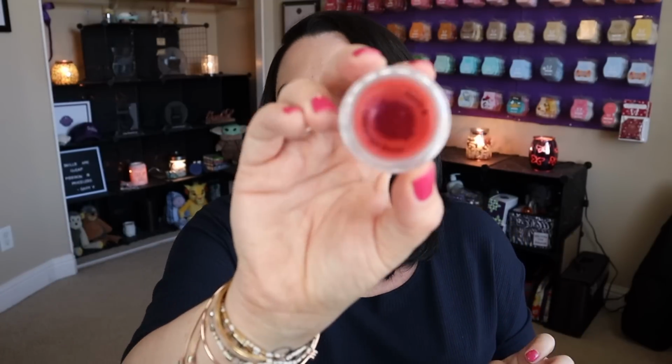So Scentsy says apple and cinnamon sticks, apple peel, spiced white pumpkin, and a touch of oak. So it says that there's pumpkin in here. I don't necessarily get pumpkin from this. I really don't personally. It is more of that apple, cinnamon, oak. That's really all I get, but it is a really good one. So Apple and Cinnamon Sticks, love that one.